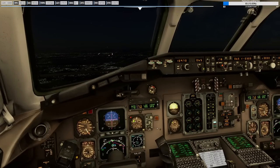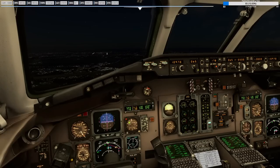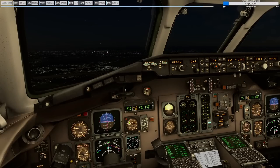Director, Lufthansa 1962 again, heading 250, 5,000 feet. You can give me 500 feet a minute, that should help getting it down.